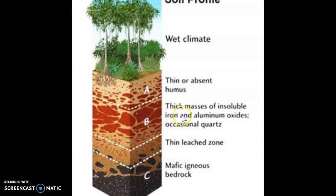We have masses of aluminum and iron oxides here, as you can see, which will restrict the flow of water. We also have a leached structure as well. These soils are highly leached because of the amount of rainfall and moisture they receive.